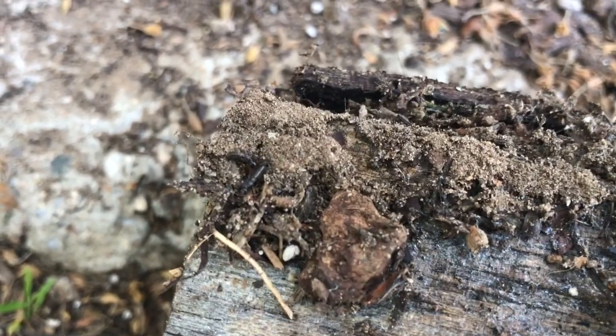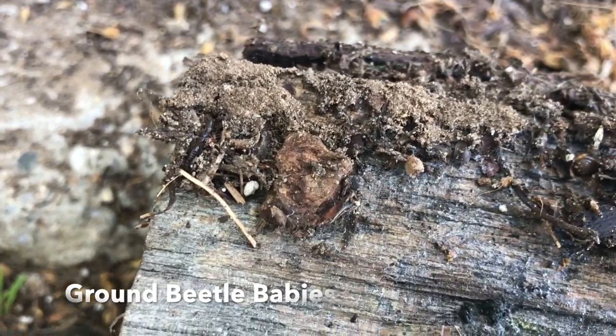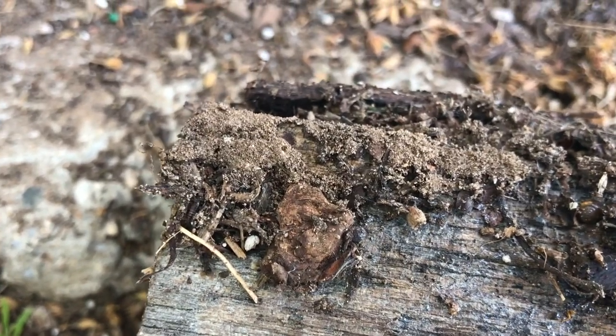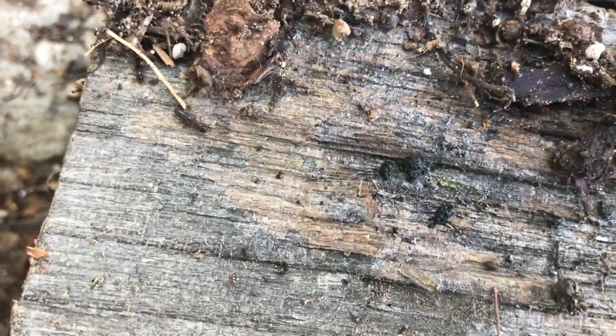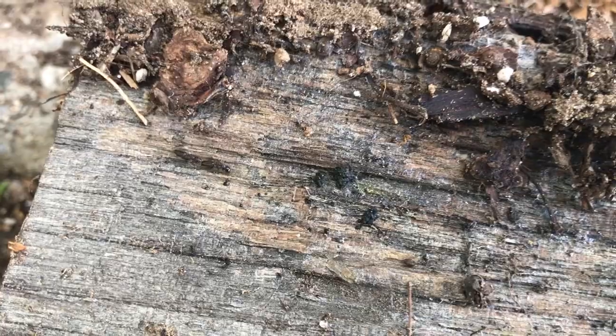Stuck to the bottom of the log, I found these little ground beetle babies. Just like their mother, they will help eat pests out of your garden. And don't worry, I'll put this log back soon so that babies can be reunited with their mother and grow up strong and help keep your garden nice and pest-free.